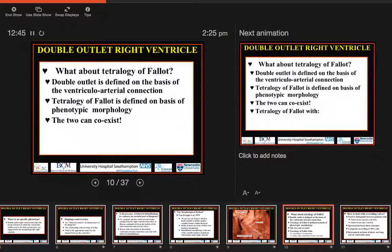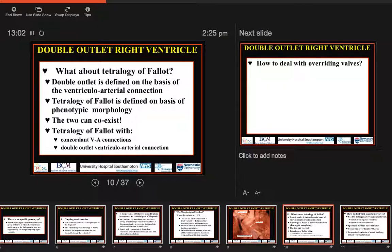So depending upon the degree of the overriding aortic root, tetralogy of Fallot can be found with concordant ventricular arterial connections when the larger part of the aorta is supported by the morphologically right ventricle, or with double outlet ventricular arterial connections when all of the pulmonary trunk and most of the aorta is supported by the right ventricle.